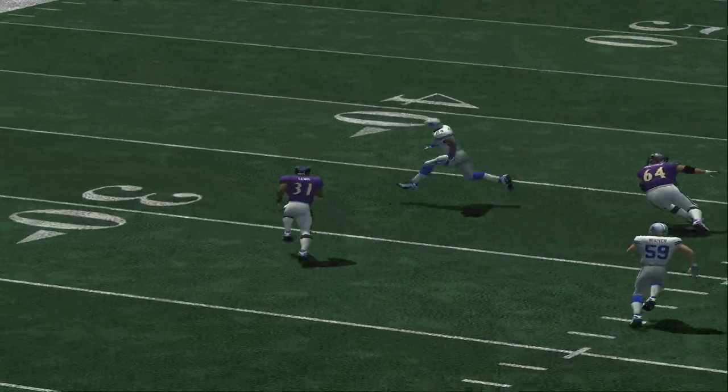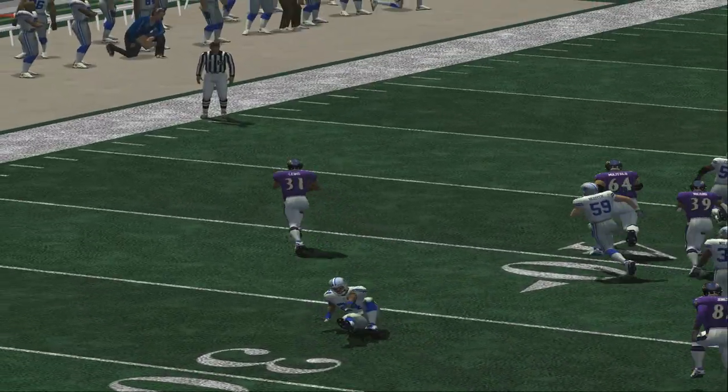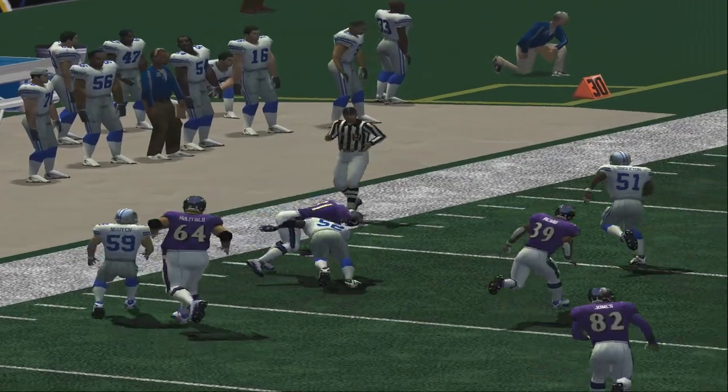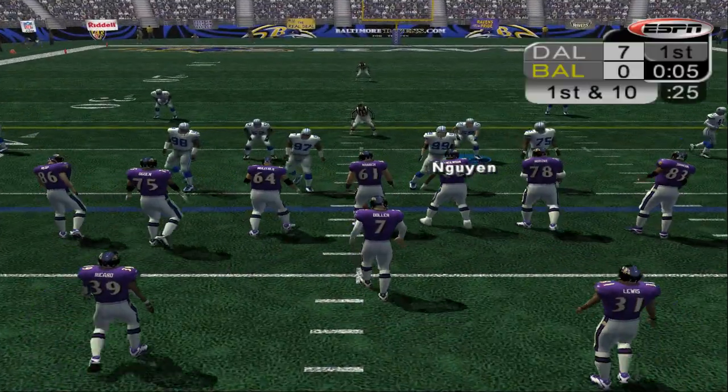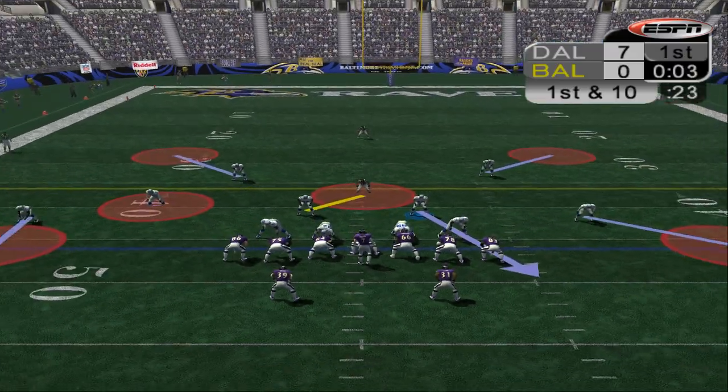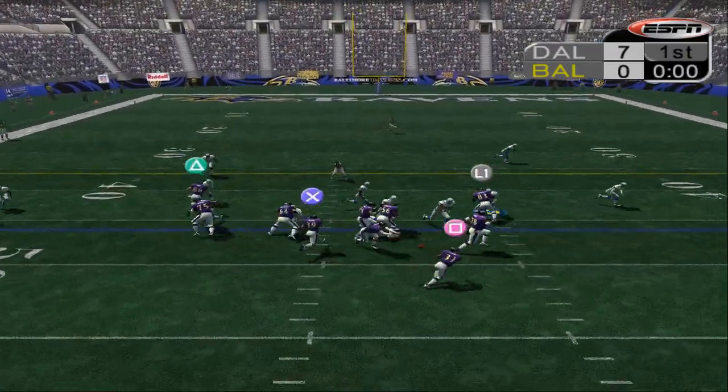Jamal Lewis plays some smash mouth football here. Bam! What a punishing shoulder charge. What a run, man. He is generating some great numbers. Oh, yeah, he's running hard. And up to now, he's got 39 yards on 5 carries.